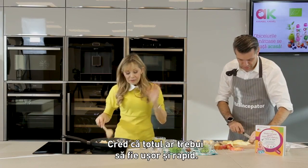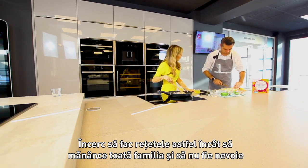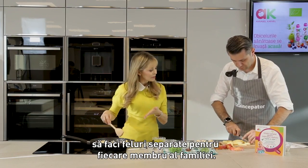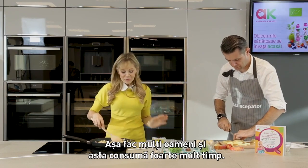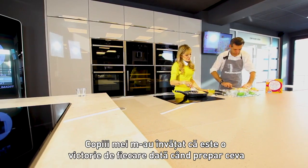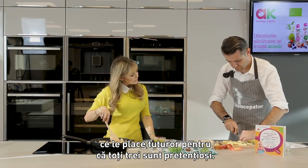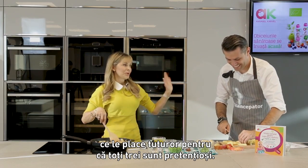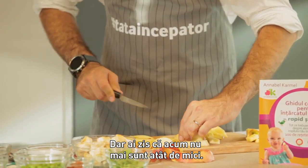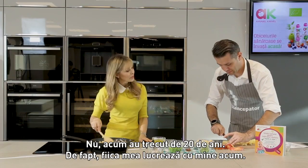Not too thick, okay. I think everything should be quick and easy, and I try and make my recipes so the whole family can eat them. You don't have to make a separate meal for each member of the family. That's what a lot of people do, and it's really time consuming. So I think I was trained by my children, because if they like something, all 3 of them, that's a winner, because all 3 of them are quite fussy. But you said that they are not that small anymore. No, they're all in their 20s. In fact, my daughter now works with me.